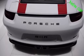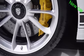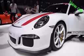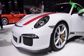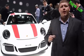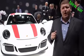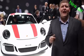To make sure it can stop, the R is fit with 16.1-inch front brake rotors and 15.4-inch rear brake rotors inside of 20-inch wheels. So sure, there's no large rear wing pushing it into the ground, but the R model does benefit from weight savings. About 100 pounds has been stripped from this car compared to the GT3 RS, and the R model tips the scales at 3,021 pounds.